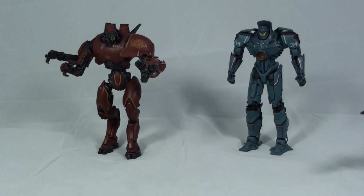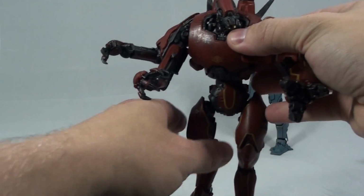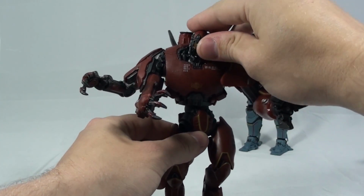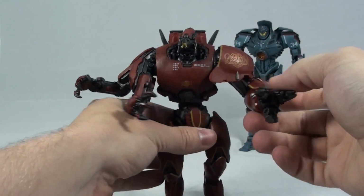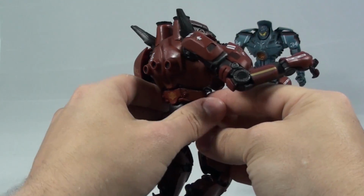Set him off to the side. Next, we will do the Crimson Typhoon. This is a very, very cool mech. Really love the amount of detailing in this. Give you kind of a 360 there.